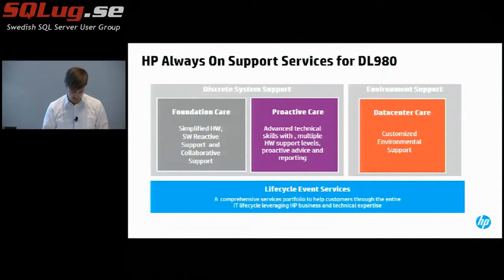So when we talk about mission critical, typically this is one of the parts that many people forget, and that's all about services. If you're running a mission-critical database, you want to make sure that you have the right services for this environment. That's not just a normal break-fix support contract, but really maybe a proactive one where you have standard audits together with experienced HP technicians who will walk you through your environment, look at firmware, etc. So just make sure the right service level is selected for these environments.